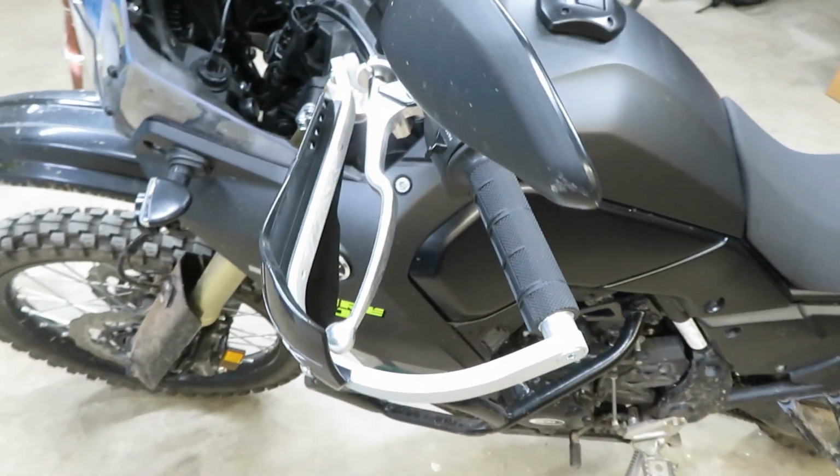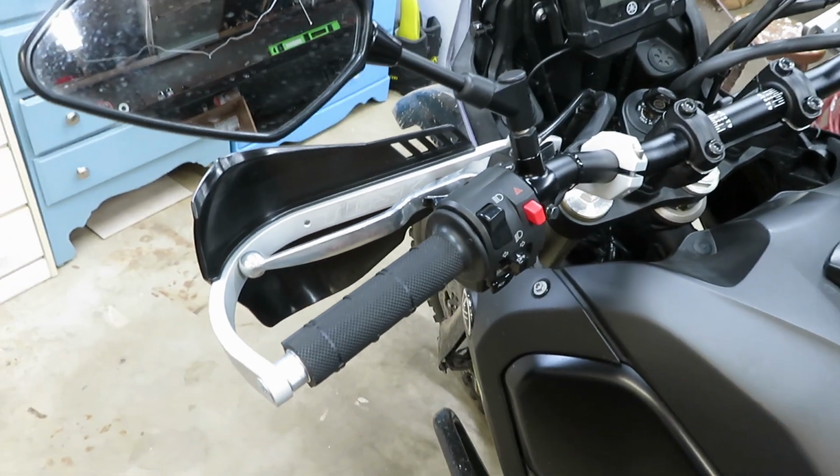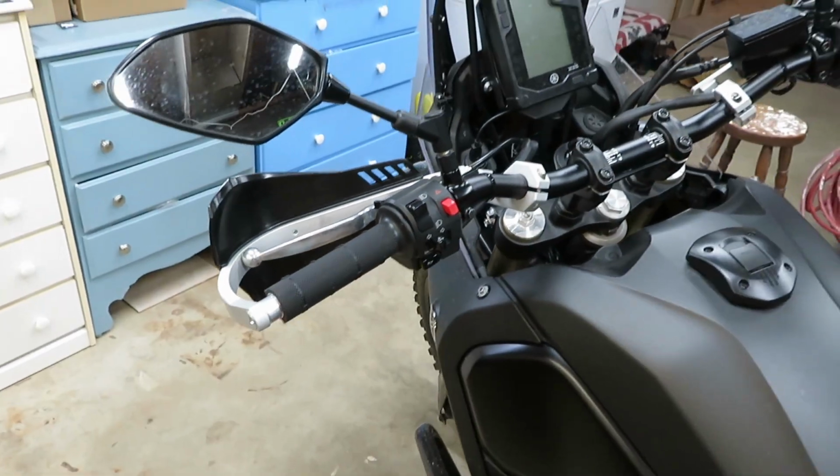I will be getting out and doing a road test on these as soon as I can, and then once the snow is melted off in the woods, and maybe even before that, we'll get out and see if we can't beat these up a little bit.